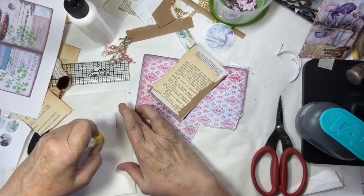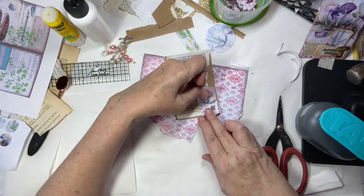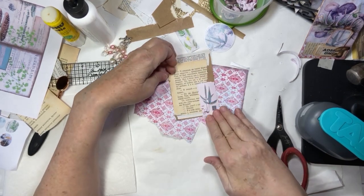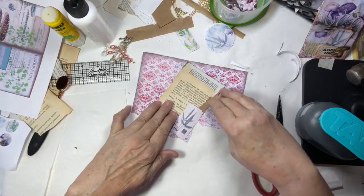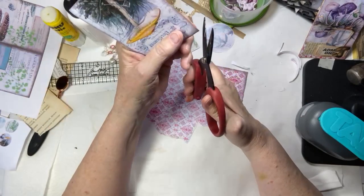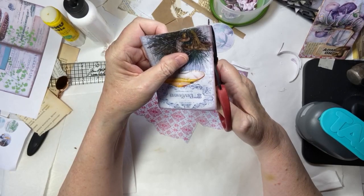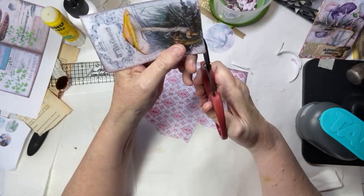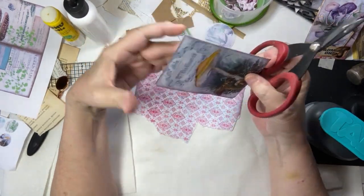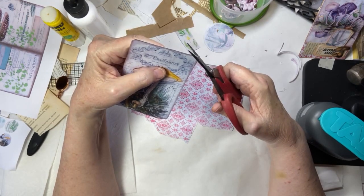And because it is a tag, I'm going to call it done, except for the distressing of it, because we are in a good spot where you can write. I mean, you can write on this without it being an issue, so I like that. But I think, too, I am going to just clip the ends. We'll even this out. And then, I don't have my corner rounder, so I'm just gonna clip the ends just for something a little bit different.